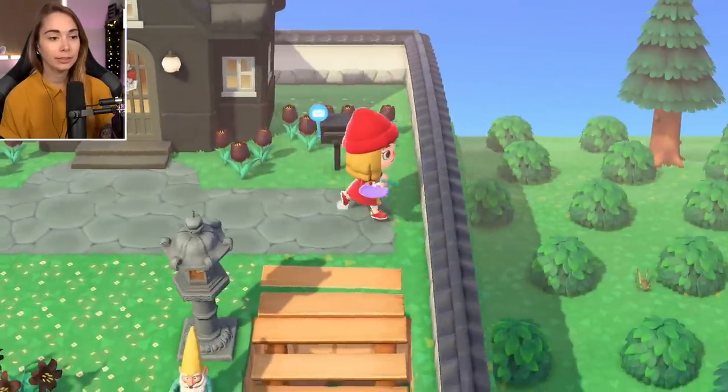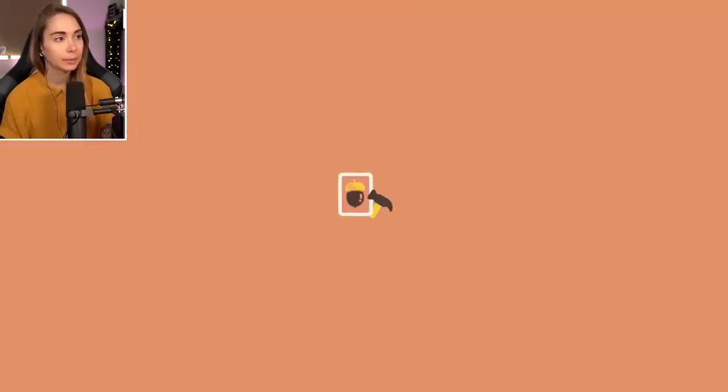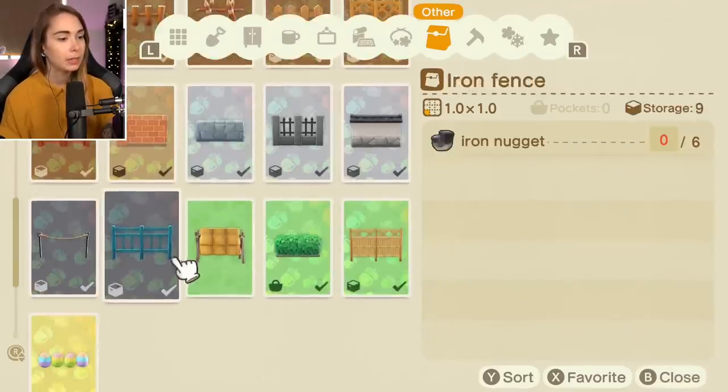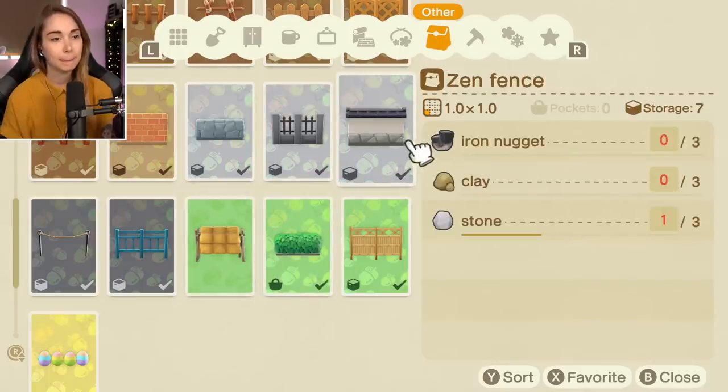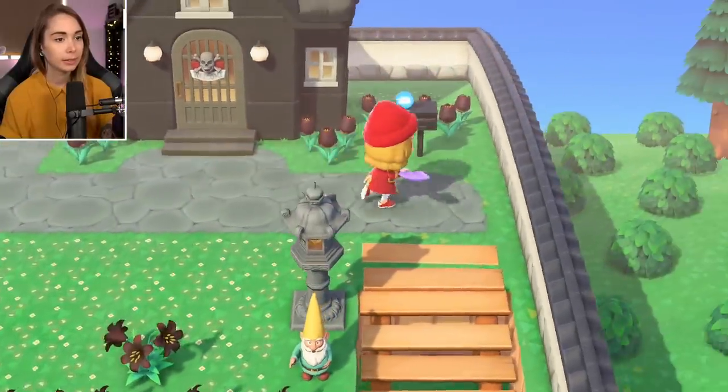You mean what these are called? These walls? Something zen, I think. Zen fence, yep. Okay, I'll check my mail.